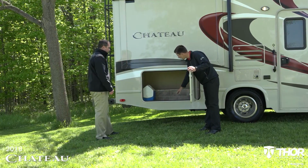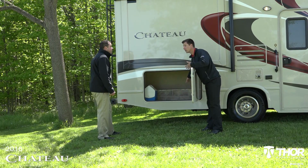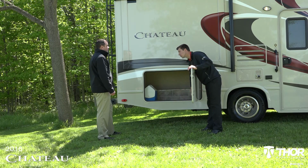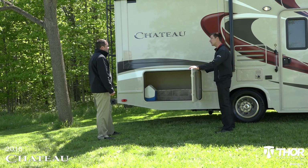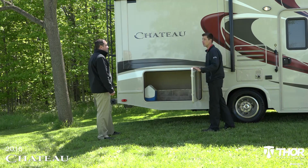This one's all linoleum lined. Again, you do have an LED light in your compartment so you can access your equipment when you're out here at night. Plenty of room too, huge storage. The other thing you do have is it's side hinge, so if you need to access this while the slide is out, you can still do that.